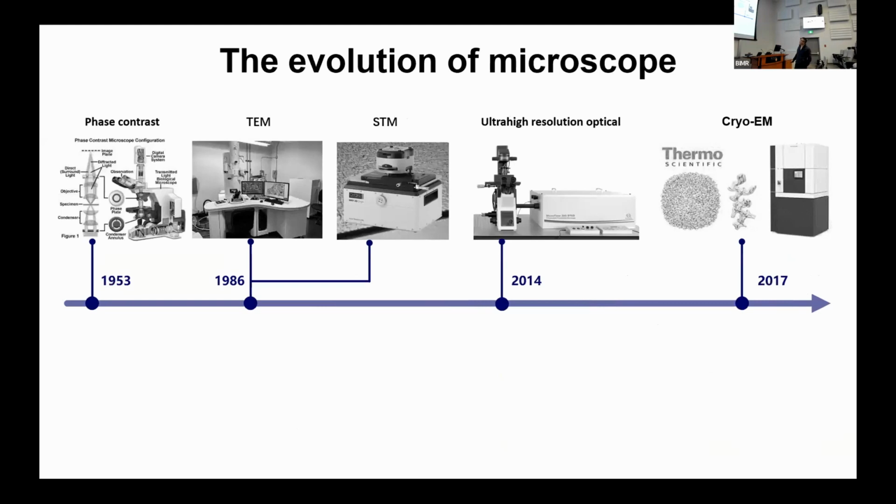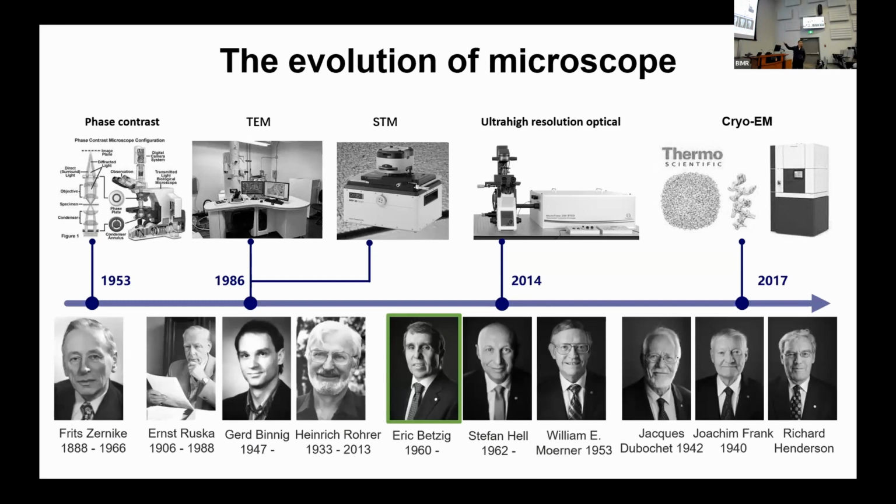Another example is the microscope. From the early beginning, the phase contrast to see clear, living, transparent cells, to TEM, STM, I think most students are familiar with laser microscopy, to the cryo-EM, to take a look at the living cell in the cryo or low temperature, also a couple of decades of effort. And Eric Betzig, he's a UC Berkeley professor. The funny thing about him is if he gave a lecture, he says a lot of F words in public, a really unique person. So you can see the Nobel Prize over there and a couple of generations of the evolution of the microscope.